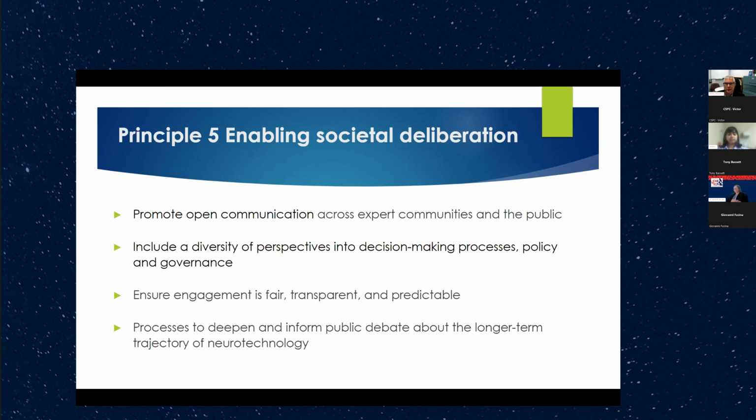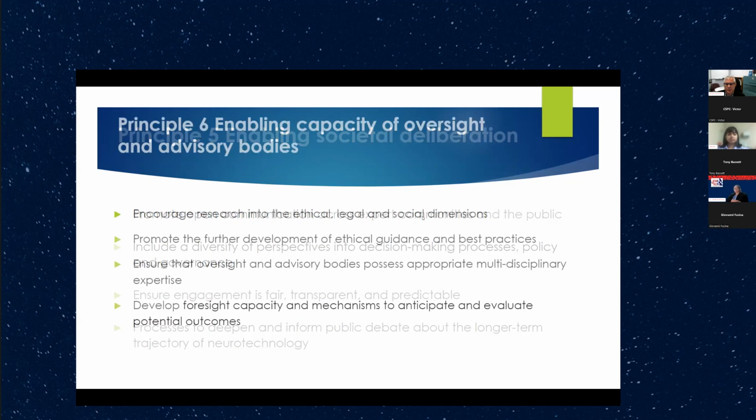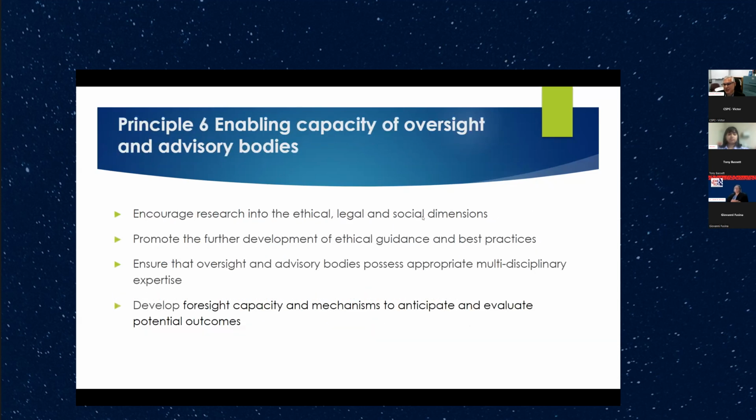Next slide. Should be Principle 6. Principle 6 addresses enabling capacity of oversight and advisory bodies to help guide the direction of technology and help address novel issues such as biases in artificial intelligence. Next slide.